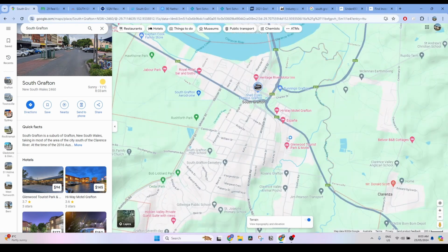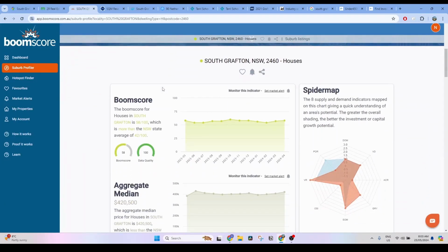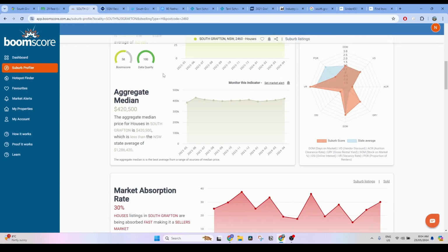Like always, I just want to go straight to the metrics, because without looking at the data, it's pretty much pointless. So once again, I just use Boom Score to show you, but generally I use DSR data, but it is once again a paid source, so I can't show it on YouTube for free, otherwise my account will get blocked. Boom Score is one of those free data sources you can go online to. Not always 100% accurate, so always verify with multiple sources of data.